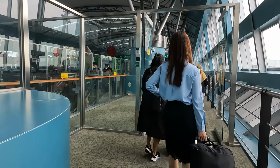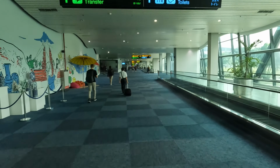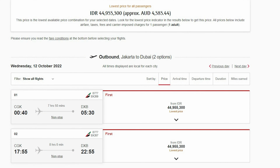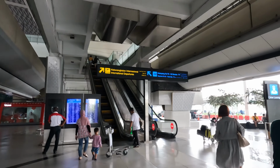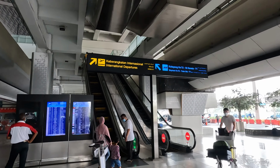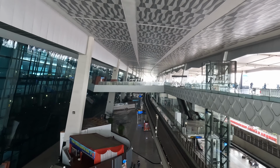This is my first time flying first class in the Emirates suites on a Boeing 777-300. This flight cost over 4,500 Aussie dollars for a 7.5-hour flight. Instead of forking out all that cash, I used Qantas frequent flyer points. I had been saving my points for a special occasion, and after all the lockdowns in Australia, flying to Dubai first class was a bit of a treat for myself.